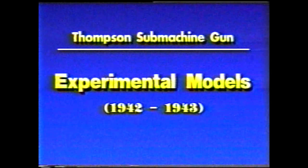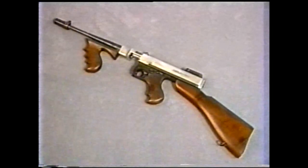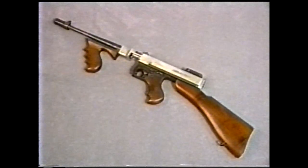During the war, several tool room models were made up in different calibers and made of different materials. One of these experimental models had a receiver manufactured out of aluminum. This was obviously an attempt to lighten the weight of the gun.